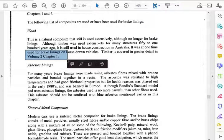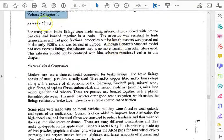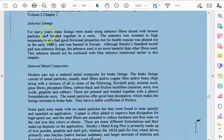It's just too expensive. So instead people use manufactured timber, where we take timber, we machine it, and we put it together, we improve its strength. But all timber, by definition, is a composite because it's cellulose fibers in a lignin resin. We've talked already about asbestos a little bit above.